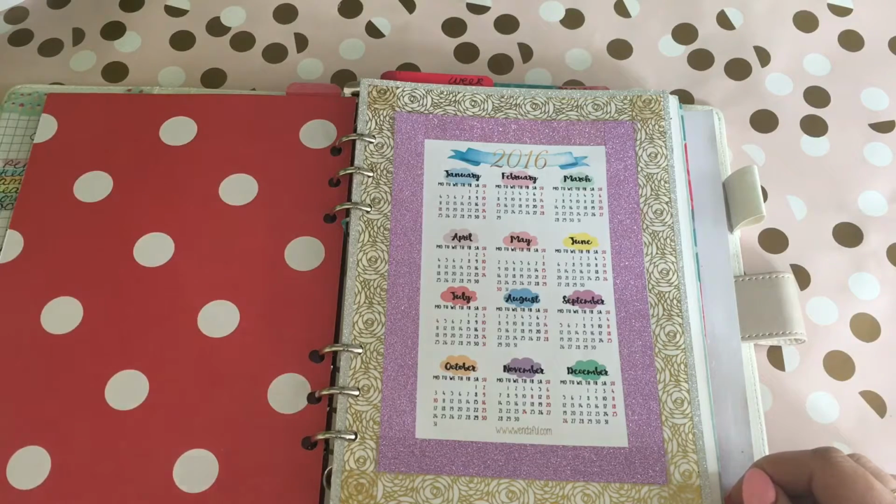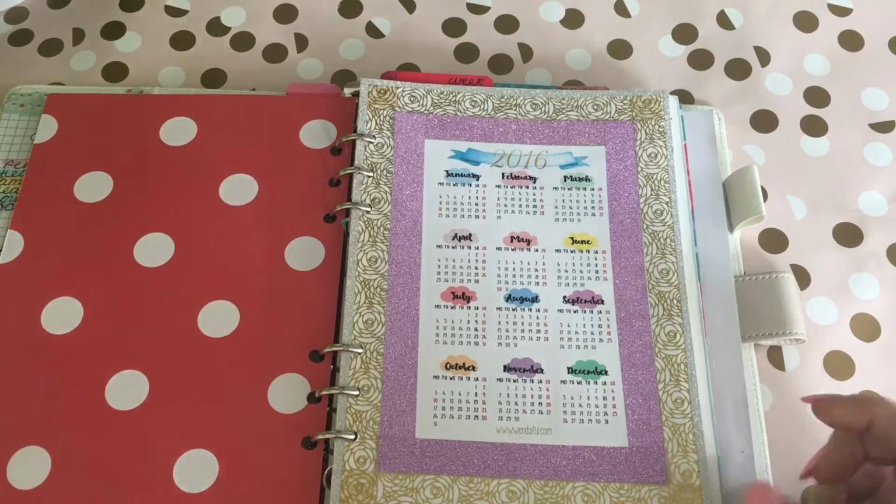In the background, James is just watching Alvin and the Chipmunks, and Abby's napping, so if you can hear some Alvin and the Chipmunks background noise, that is why.